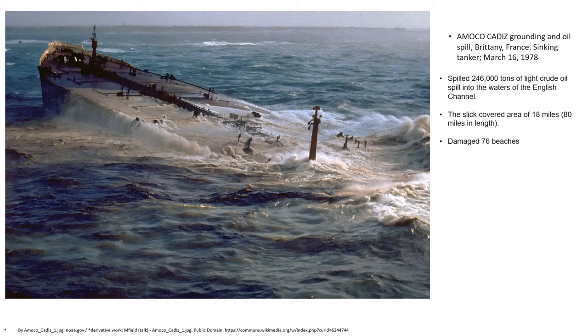One such accident happened on March 16, 1978, when Amoco Cadiz, a huge oil tanker, caused a major oil spill off the coast of Brittany, France. The vessel lost its control because of storms, broke in half, and sank, spilling 246,000 tons of light crude oil into the waters of the English Channel. The leak spread quickly, covering an area of 18 miles by 80 miles in length. It severely affected 76 beaches and has been reported to kill a large number of marine lives to date.